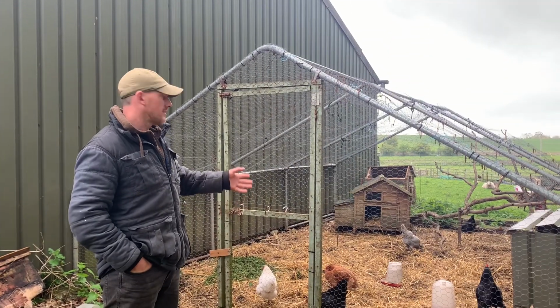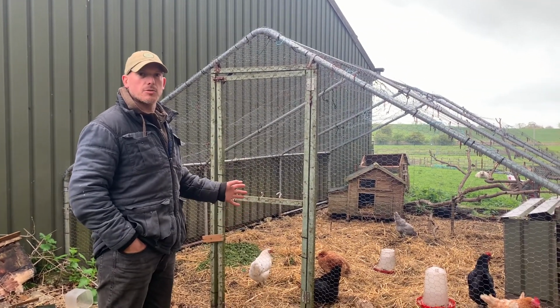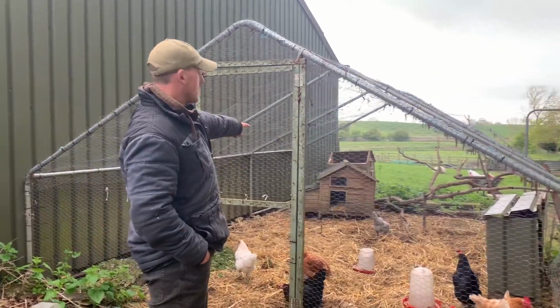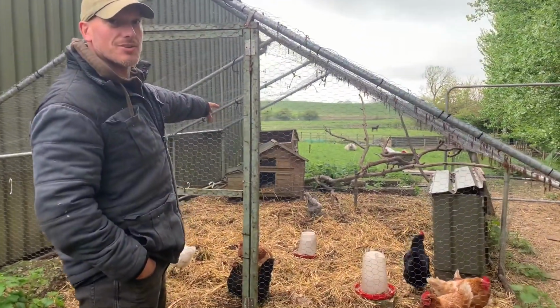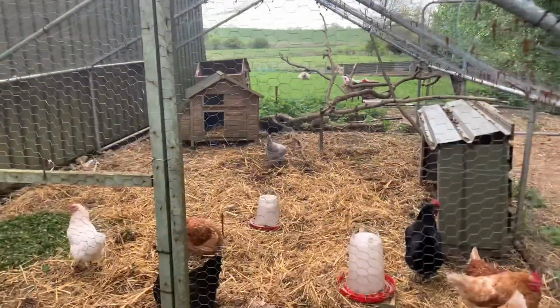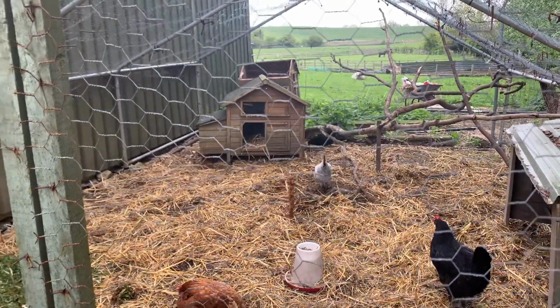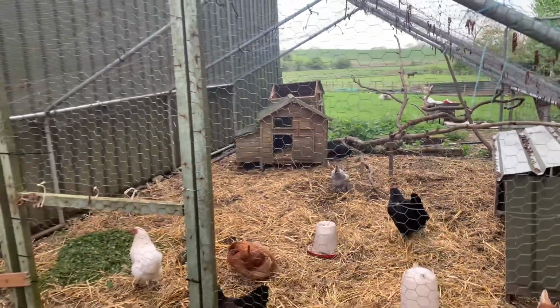Well, I've finished the pen. They've been in now maybe a couple of hours just to get used to it. I've just made one half decent coop out of 2 rubbish ones, so that'll get them away in there. Put a few sticks up for them to perch on and mess about in, and threw a bit of clean straw down on the floor for them.